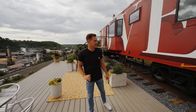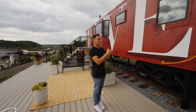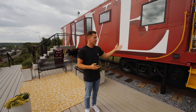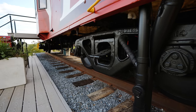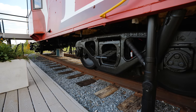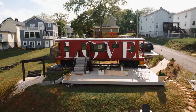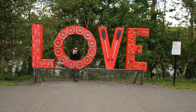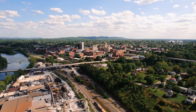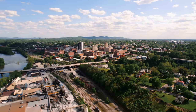I'll be explaining in a second, but this train caboose is almost 40 feet long, shipped from West Virginia and remodeled by the host. They did an incredible job. They brought it here, put it back on its tracks for us, and made it into a functional living space. Clearly, you can see the mural on the front says love, and this matches the sign in downtown Lynchburg, which we are so close at. We actually have a view of it from right where we're located.